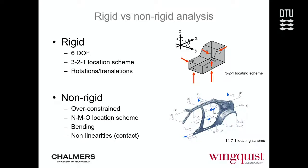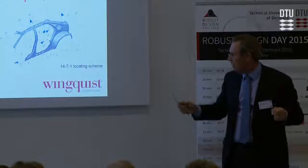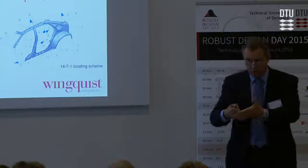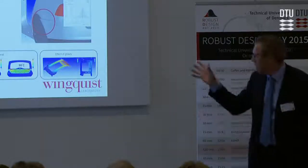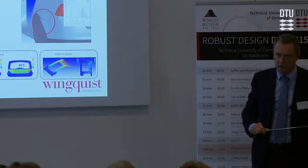the last one. And if you have variation in the parts, variation in the clamps of the fixture, the part will bend. So it's over-constrained, you have bending, and you also get a lot of non-linearities because you get contact in points that you didn't know of. So then we have, in the software, we also have a finite element solver.